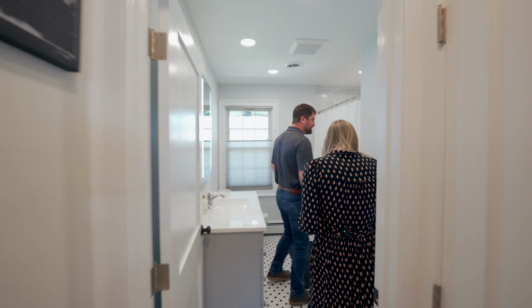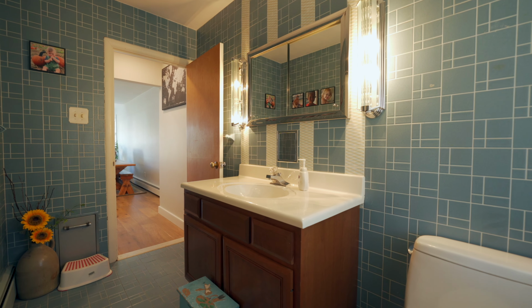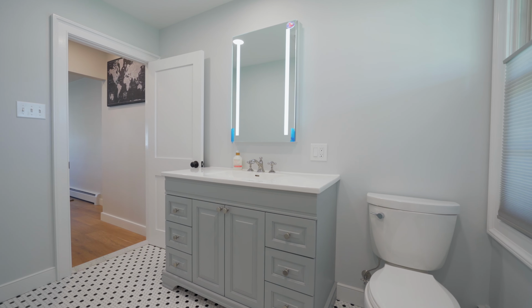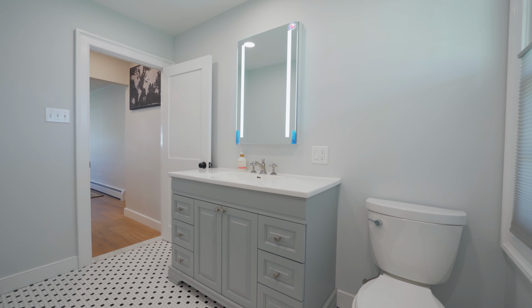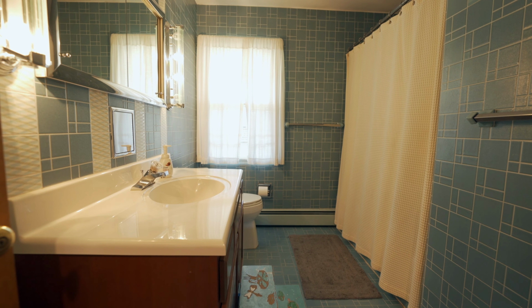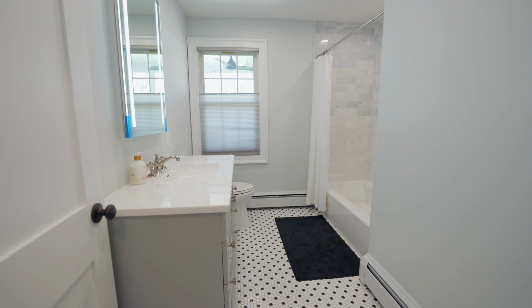Wow, quite a transformation from before. What was the motivation behind this? We are trying to update the entire house. This bathroom was original from the late 50s, early 60s. It was floor to ceiling tile, just very outdated. It still functioned, but needed to be updated to match the rest of the house. So here we are today with a fully updated bathroom.